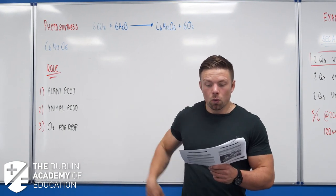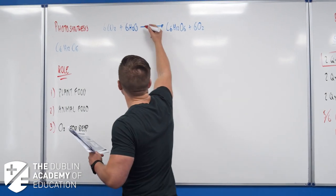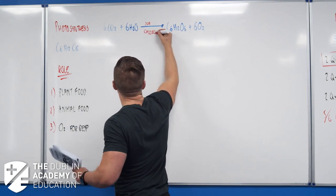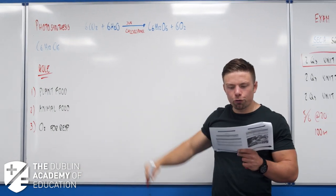Grand. Okay, where does photosynthesis take place? Well, on the next page, if you look at where photosynthesis takes place, it says in the chloroplast, like we said a second ago. However, we talk about it needing chlorophyll.